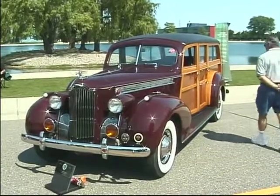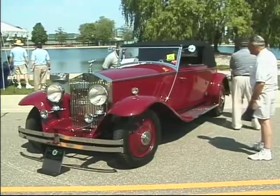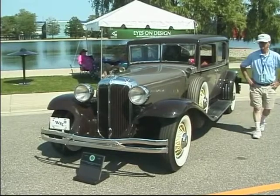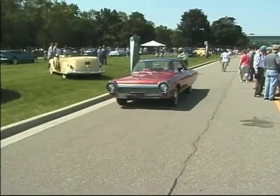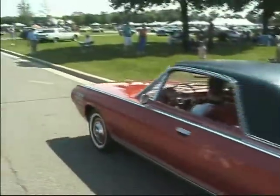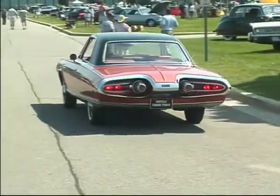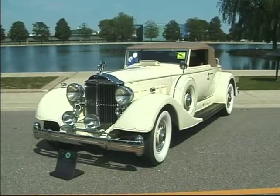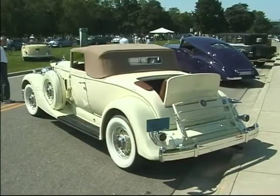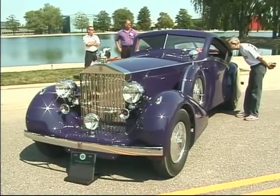1940 Packard Super 8. 1931 Rolls-Royce P2. 1931 Chrysler Imperial Close Coupled Sedan. A General Motors Turbine car. 1934 Packard V12. Convertible coupe by Dietrich. What a beautiful Packard. 1937 Rolls Phantom 3.